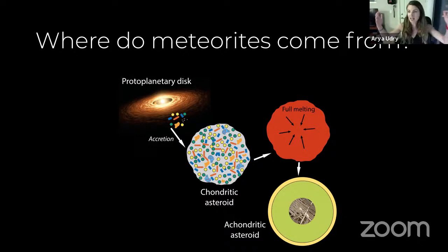When you completely melt your asteroid, you have what we call a magma ball, if you will. And when you have this ball of magma, the heavy element will sink to the bottom and the light element will float. And this is how you can have a structure within asteroids and within planets.